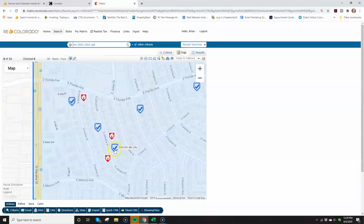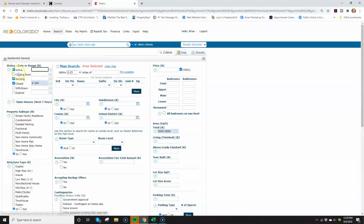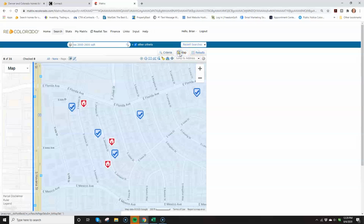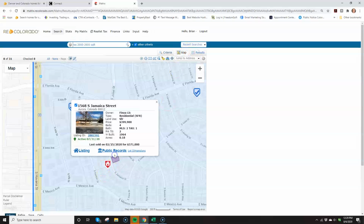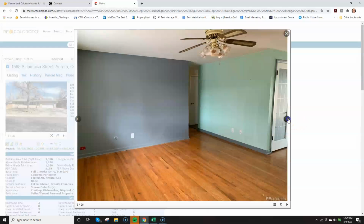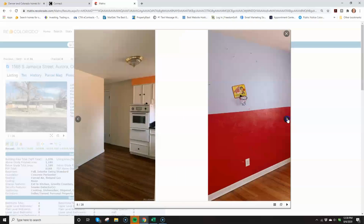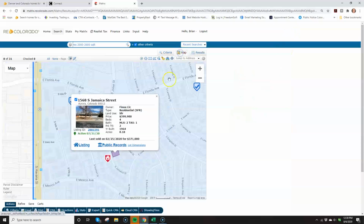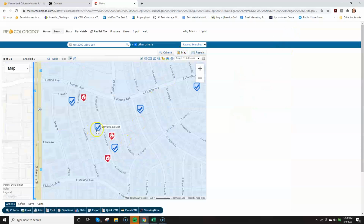And so my criteria, I went in active, pending, and closed. I went back 360, and here's my date range. And I'm coming up with something a little bit higher. So here's our property. It's a ranch, not bad, terrible shape. So it actually doesn't need a ton of money in rehab. So they want 399 for it.